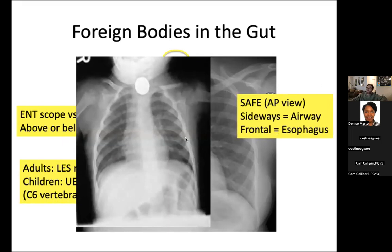You're always going to get a picture like this on your test. They're going to ask you where the foreign body is lodged. Is it in the trachea or is it in the esophagus? The way to remember this is with the SAFE mnemonic: sideways is airway and the frontal view is the esophagus. So this is the esophagus. I think about the vocal cords as like a slot machine. You're putting a quarter into the slot machine and it's going to be sideways.